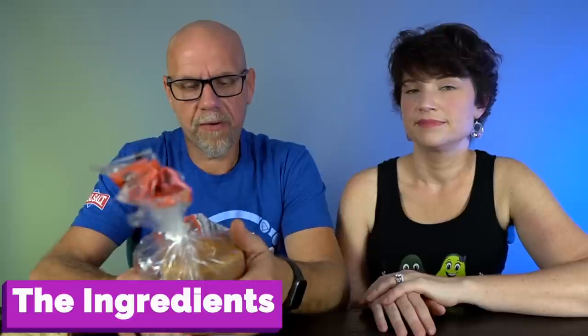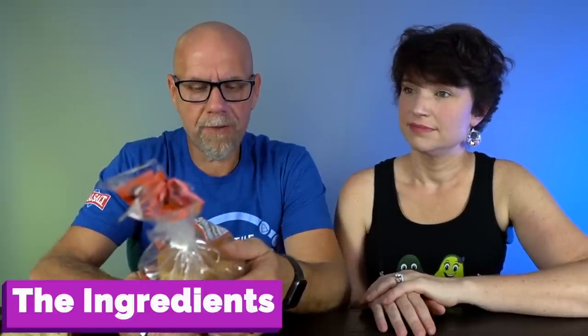Here we go. The ingredients in this are modified wheat starch, water, wheat gluten, wheat protein isolate, oat fiber, chicory vegetable fiber, sunflower seeds, flaxseed meal, soybean oil, wheat bran, yeast, vinegar, salt, and preservatives, which are calcium propionate and sorbic acid. And then it says, of course, contains wheat.